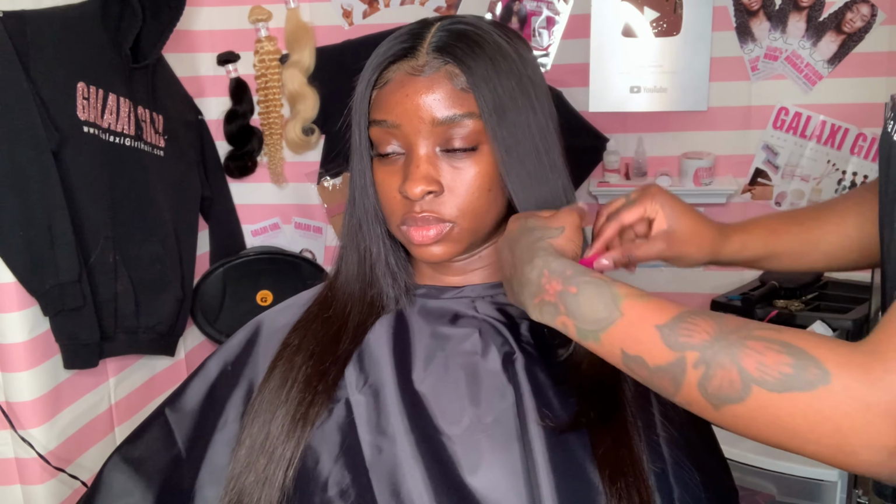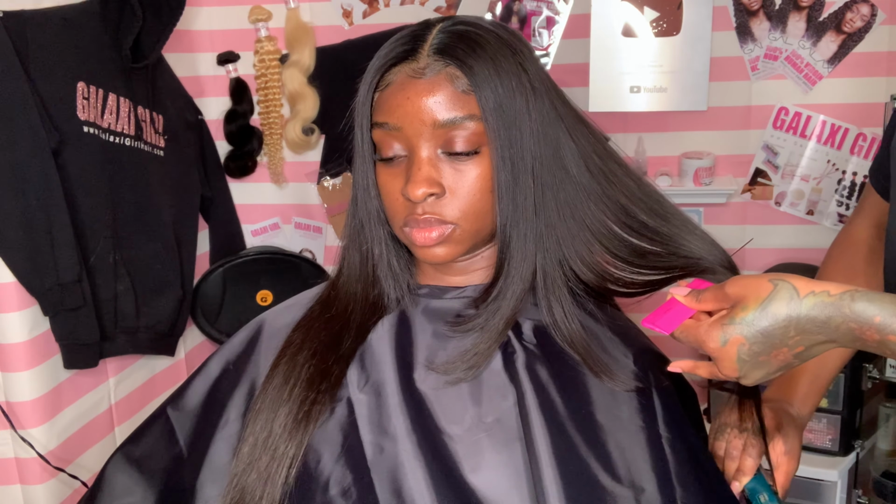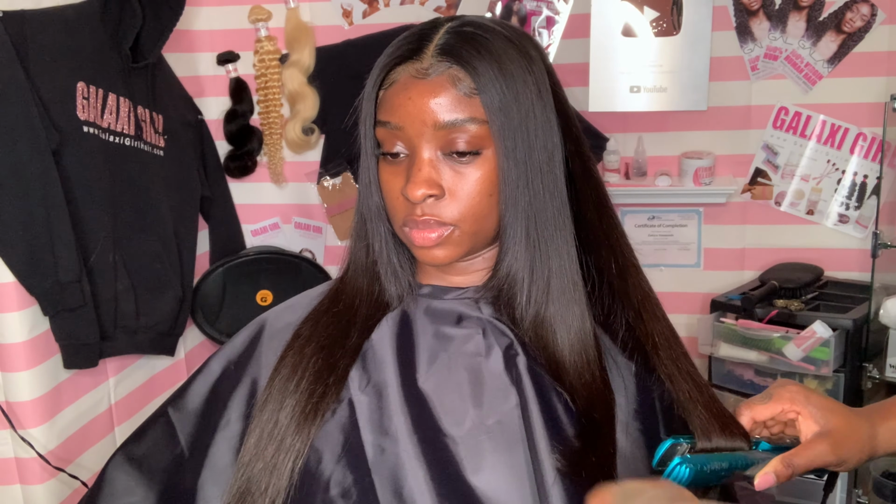And by the way, so far I'm loving this wig. The hair is super soft, and a lot of the wigs I get really don't have any unusual shedding or tangling, but every now and then I do get a wig like that and I will let y'all know, but this is not one of them. This wig is definitely soft, definitely of quality, and it's really dense too, so it has some weight on it.